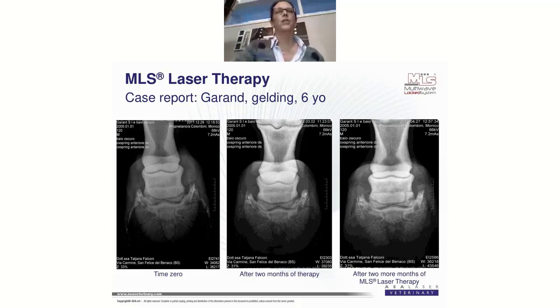more calcification of the margin. Of course, it's not possible for the navicular bone to get back together anymore, but the pain was gone, and it was possible to have him back in activity. So this was only using laser, without medicaments.